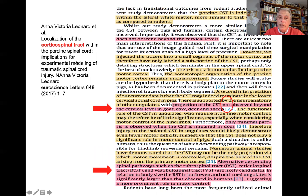Again, we see about the corticospinal tract. Projection from the corticospinal tract is not observed beyond the cervical level in goat, cow, deer, and sheep. And again, alternative descending spinal pathways such as the rubrospinal tract, reticulospinal tract, and vestibulospinal tracts are likely candidates in relation to body size in ungulates. So, this corticospinal tract is not as well developed in our domestic animals. However, in dogs it is present, and in cats it's more developed than in dogs, because you just have to look at the abilities in the movement of the limbs, of the hands and feet, to deduce the development of the corticospinal tract.